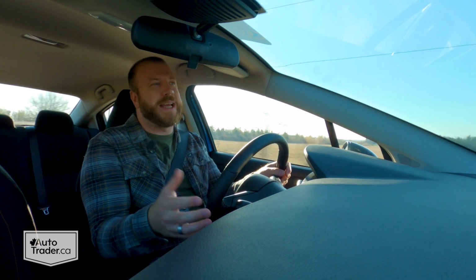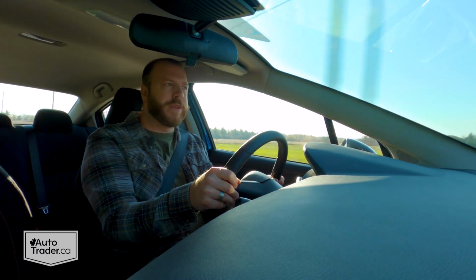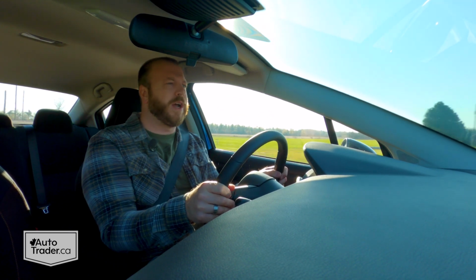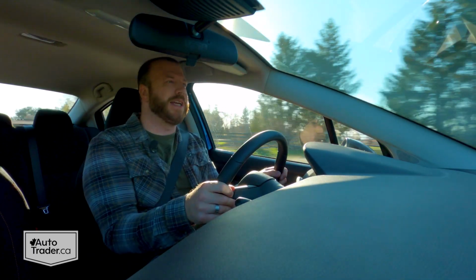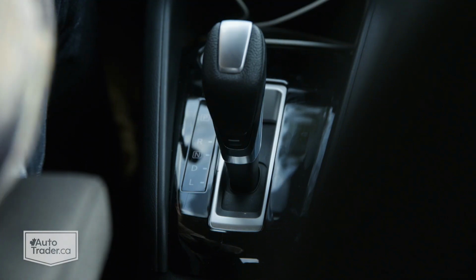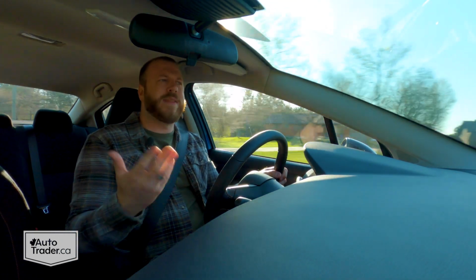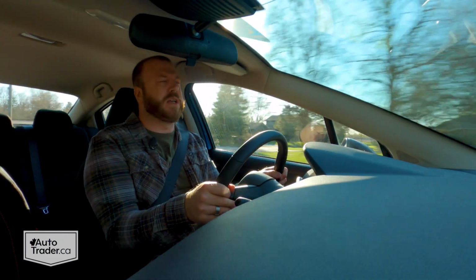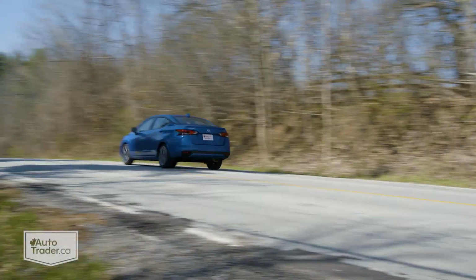My only real complaint is that the CVT is very buzzy when you get on the gas, but there is more than enough passing power here. They've done a great job of engineering this thing where it doesn't feel especially gutless. And if you need just a little bit more pep, there is a sport mode with this button here that's hidden on the gear selector, and that'll spike the revs a little bit if you need just a little bit more juice to get around some slower moving traffic.